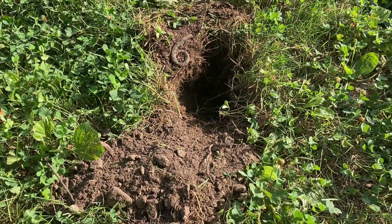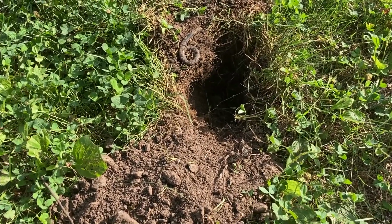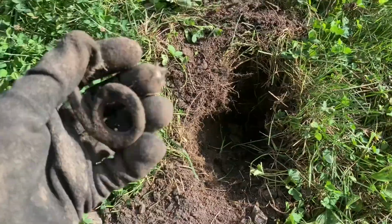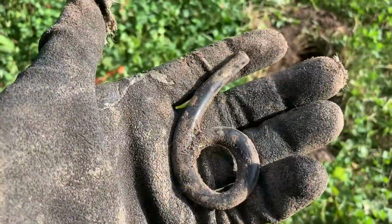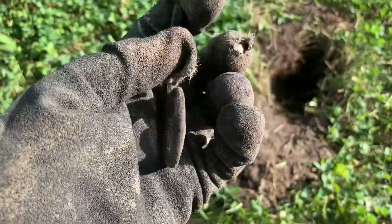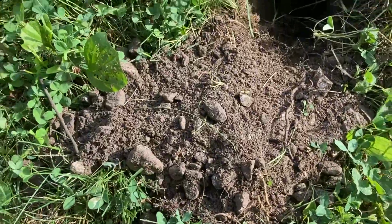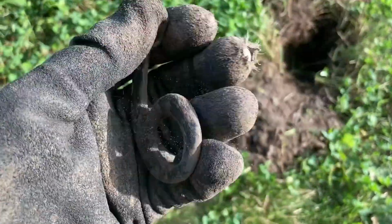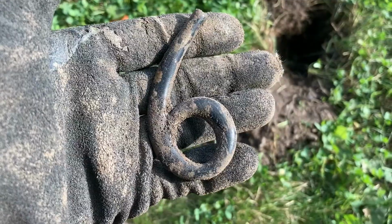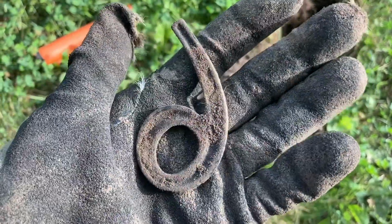Well, it's day number 3. I found about $2 and change so far, and I just popped my first relic out. At about 7 or 8 inches down, I popped that out. The number 6, so it's probably off an old house, I would assume. It's actually brass, I think. Kind of scratched up coming out of all these rocks, but at least it's something different, not a piece of trash, because there's a lot of that out here. So let's keep hunting, hopefully find a piece of silver today and have a little bit of fun. Let's get back at it.